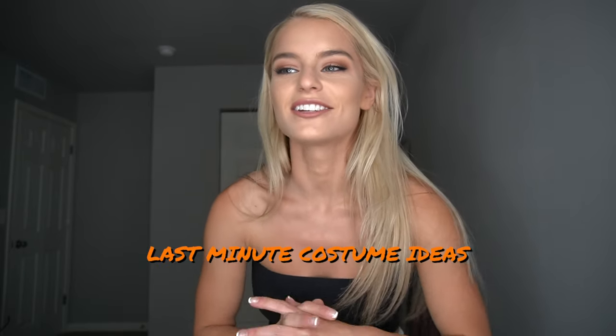Yeah, so we're going to be doing some last minute costume ideas, and these are all outfits that I already had, and then I'm just adding accessories to them to create a costume. So hopefully this is helpful for you if you're a last minute shopper like me. You can get these accessories at any Halloween store. Most of the time, if you're shopping last minute, your options for a full costume set are pretty limited, if not sold out already. So usually they'll still have accessories, so you could buy the accessories and then go home and create a costume out of clothes that you already have.